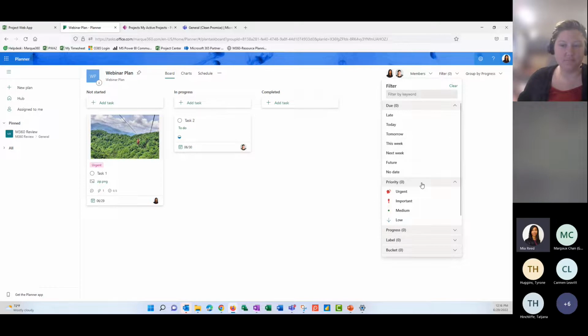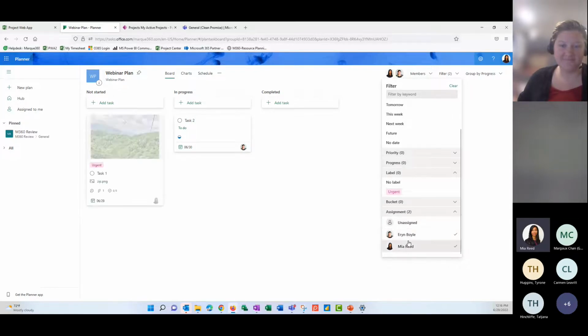If I had listed a real priority instead of just the label there. I can also sort by the label itself, so I'm only seeing what's urgent. And then I can also sort by assigned to or filter by what's assigned to Erin or both of us. Okay, I'll clear those filters out.